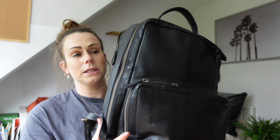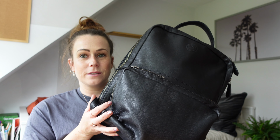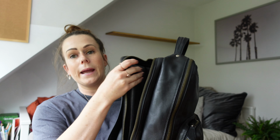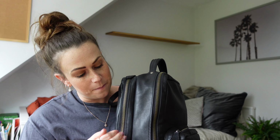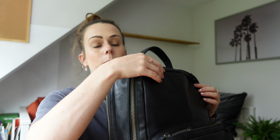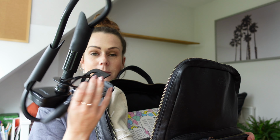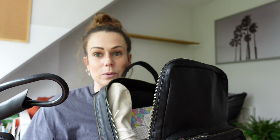So maybe I'll do a separate video on this with a different angle entirely. But as you can see, it's got lots of different compartments, and this opens all the way out. I put my laptop in the back there. All the compartments open really wide, so you can get everything in there. You can see that's what I film my handwritten notes with, and my little mini watercolors, and I've got my paints all in here. So it's still full. As you can see, I haven't done any watercoloring since I've been back.